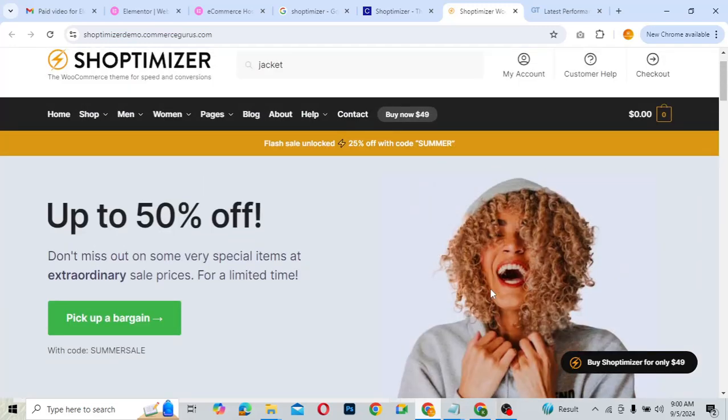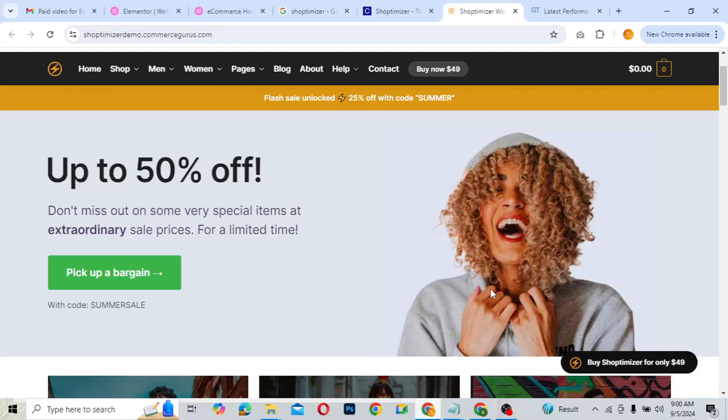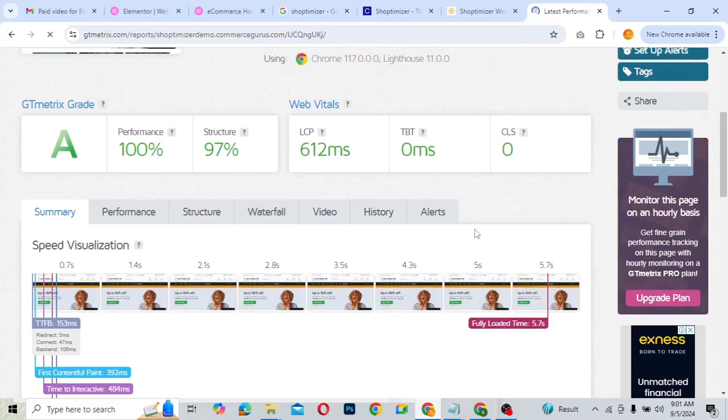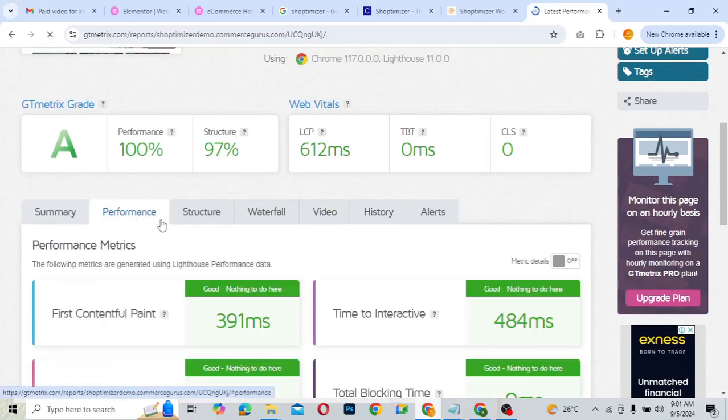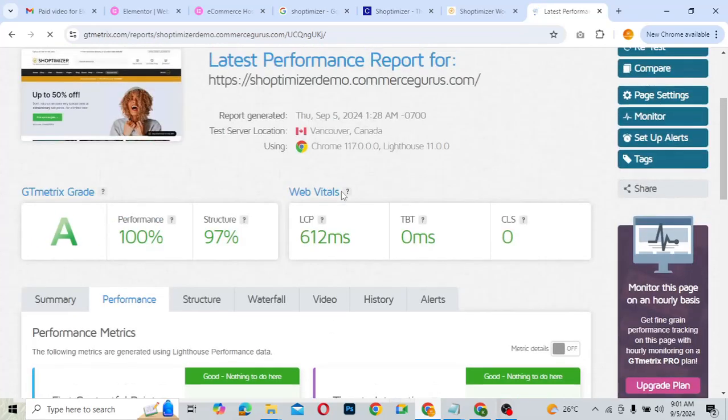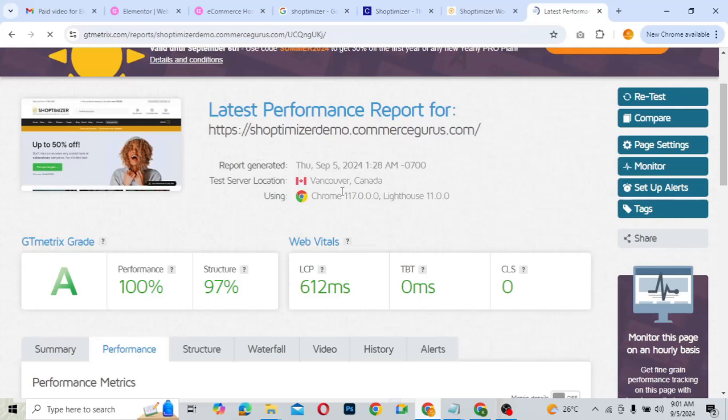It's super fast because we're going to use one of the best WooCommerce themes that you can find on the internet right now. I tested this particular website in GTmetrix and this is what I got. As you can see, it is an A, performance 100%, structure 97%. If you look at the stats and everything, the performance is super fast. It shows you that this website is very fast. If you want to create an e-commerce website, then stay put and follow what I'm going to show you to get a super fast e-commerce website.